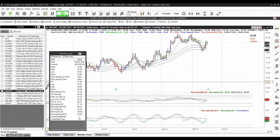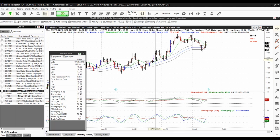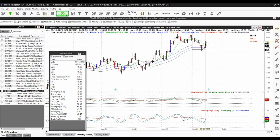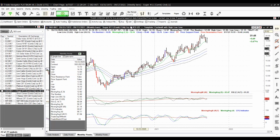Sugar here, if you notice back here, price action got above that high line, came back to that number, and it's been up. This is the daily. So I think we're going to see probably a break of 20, possibly as quick as tomorrow. The weekly chart is even more impressive as an uptrend. And I don't like to day trade because I'm afraid I'm going to miss most of what I've done the analysis on. That's telling me just put it on and keep it.